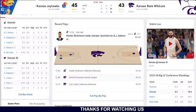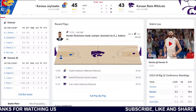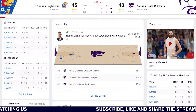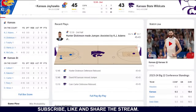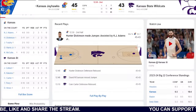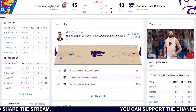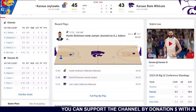Here's Dickinson with it. Gives it off to KJ Adams. Back it goes inside to Dickinson. Left low block. He spins, jump hook, and rolls it in there with the left hand. 13 for Hunter Dickinson. KU leads it 45-43. K-State right back at him. You'll have a timeout under the 12. Everyone's a little tired. K-State's got to push through here and play well until the next timeout.